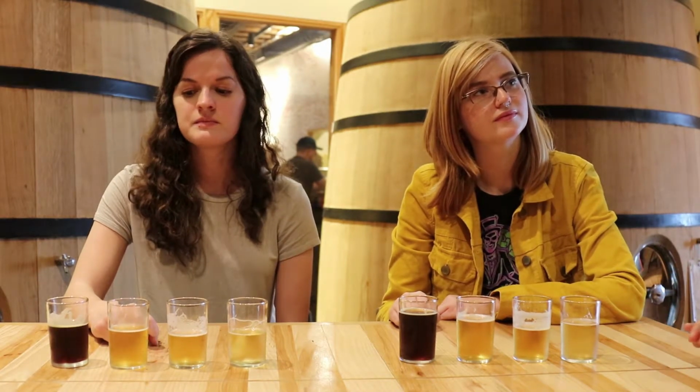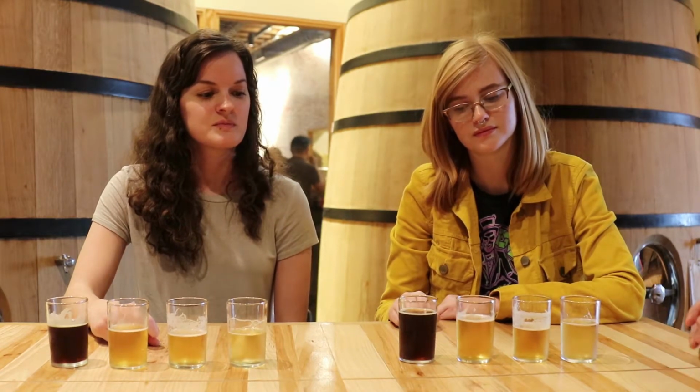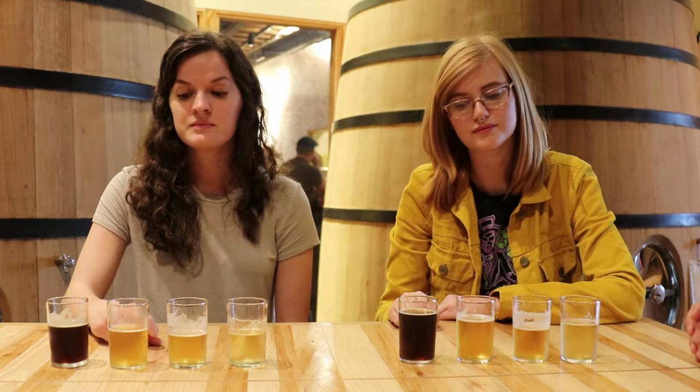Tastes kind of coffee-ish. Yeah, light roast. It's a nice beer. But there's not coffee in this. No, there's not. That all comes through from the grain. All the color in a beer comes from the malt, and a lot of the flavor also comes from the malt, and this is the maltiest of all four beers that you've tried. So that's what you're getting.